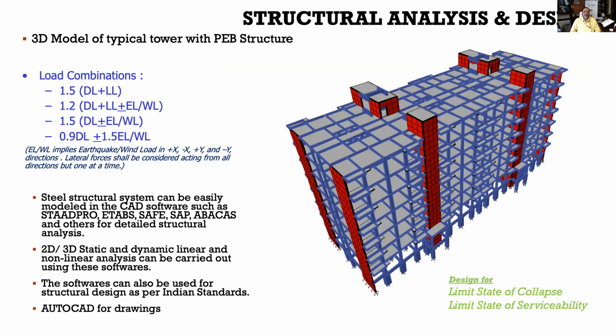Having done the load calculations and having decided the design basis report, you have to create the computer model of your structure. And this is what is shown here on the right hand side, the computer generated 3D model of the building, which I just explained to you. So you can see here, this is the structure. These are the RCC shear walls, lift and staircase wells, and this is the 3D model.